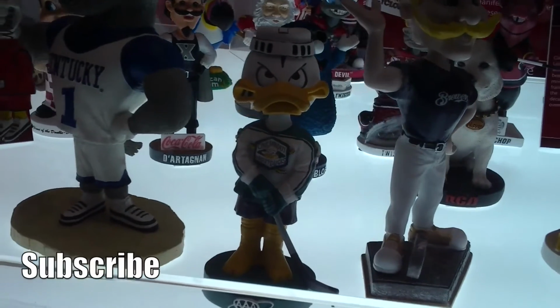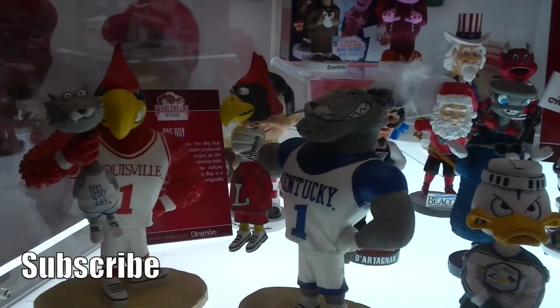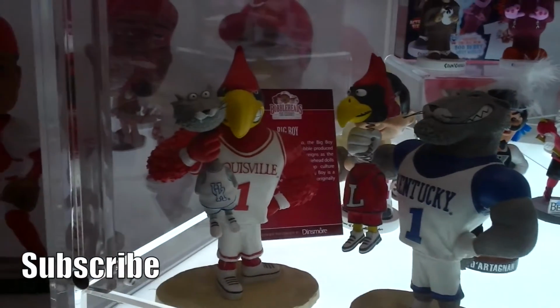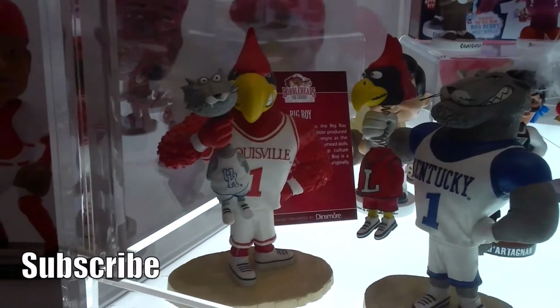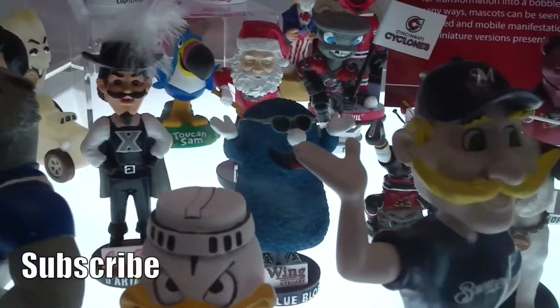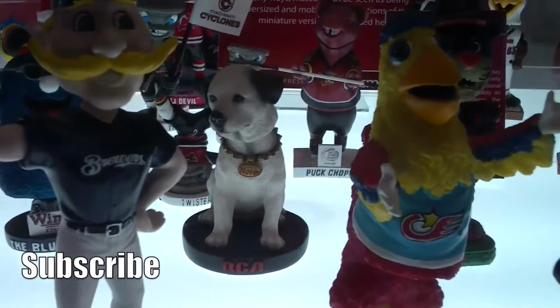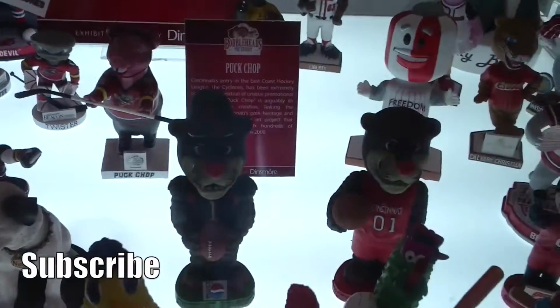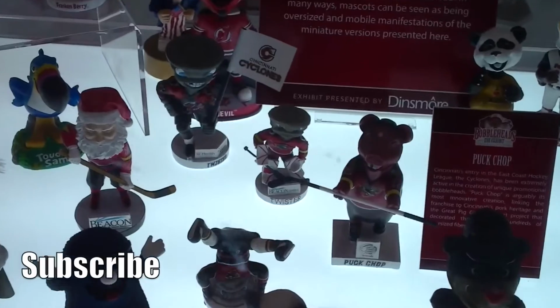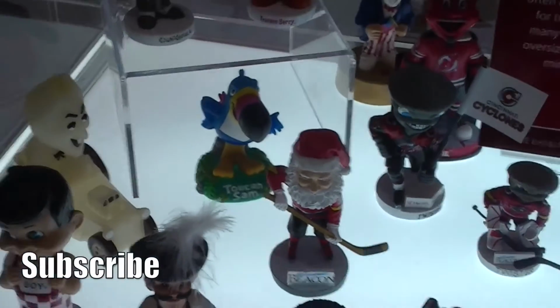I got that one. And then of course Louisville and UK, big rivalry. So you got a Wildcat strangling a Cardinal, and then on the opposite side you got the Cardinal strangling the Wildcat, which is the one I like most. D'Artagnan, the Xavier mascot, along with the Blue Blob. I think Bernie Brewer, the Milwaukee Brewers mascot. Bearcat, Puck Chop of the Cyclones, Twister. I got that one, and then there's Santa, Toucan Sam. Lots of cool bobbleheads in this one.